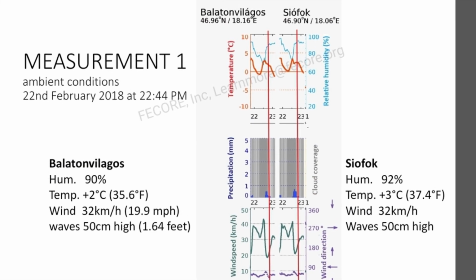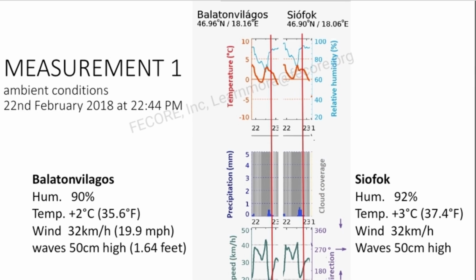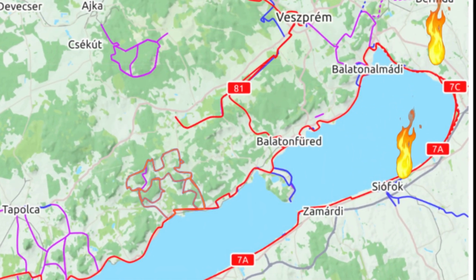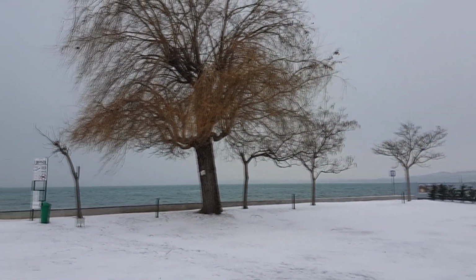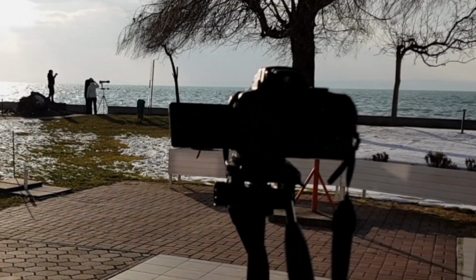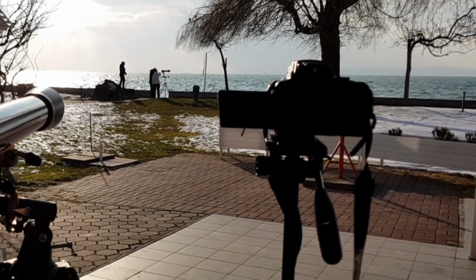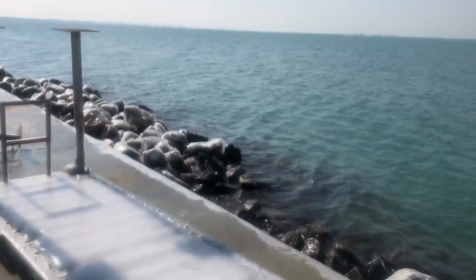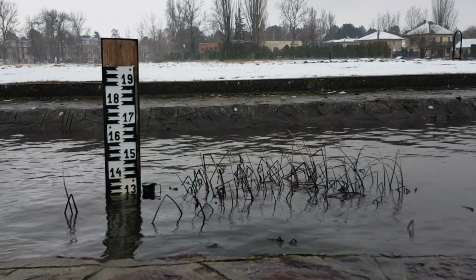The ambient conditions showed the refractive indexes were about the same at the two sides of the lake where the teams were positioned. The difference in temperature was marginal both vertically and between the two sides of the measurement. The difference in humidity and temperature between the height of the laser and the height of the camera was insignificant. FECORE concluded that the gradients above the lake did not cause any significant refraction of the laser beam.